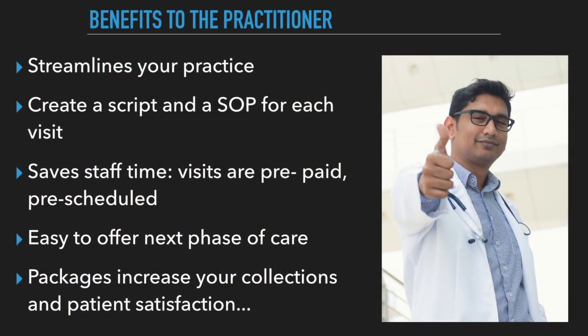So it helps the patient, and there are also benefits to the practitioner as well. So it helps you to streamline your practice, so that everybody in your office knows if it's the third visit for a thyroid patient, this is what's going to happen. This is exactly what we're doing. We need to do a blood draw. We need to do a reeval. So whatever it is, it really makes it easy for everyone to be on the same page.